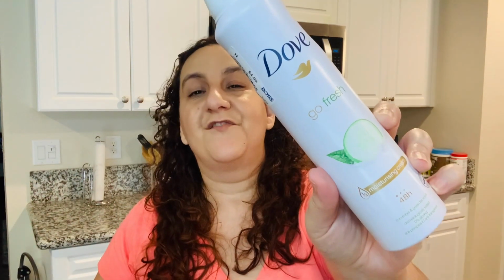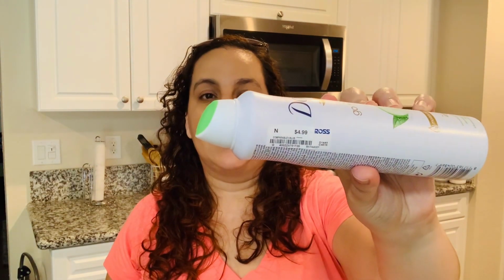Now I've been seeing this a lot on hauls, but I was like, do I really want to spend a lot of money on deodorant? Now in the summer, I definitely want to get something like this because you can refresh your underarms at night and stuff. So this scent has been my favorite body wash. Now this is the Go Fresh Moisturizing Cream. This is $4.99. I want to refresh myself and things like that, so I definitely love the scent of this one.